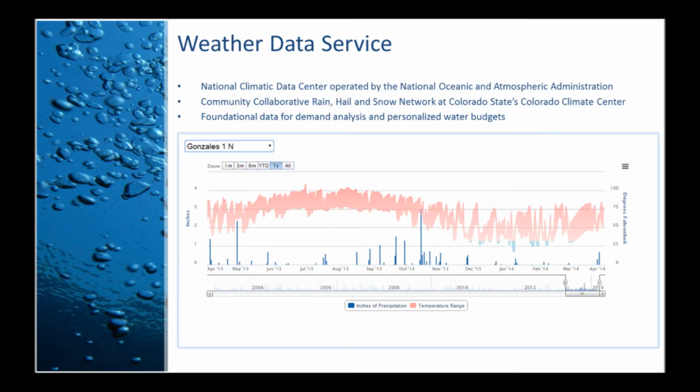And we've recently introduced a weather data interface that is tied into about 8,000 nationwide weather stations that are hosted by the National Climate Data Center and also Colorado State, their Colorado Climate Data Center, which is nationwide. And we're doing a couple of things with this data right now. We just introduced it, and right now it really just helps you visualize and forecast system-wide demand and how it correlates with weather events, temperature, and precipitation events.